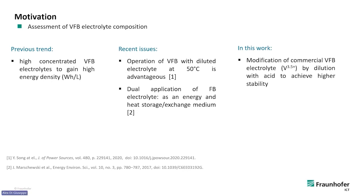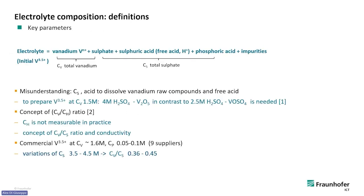As I said, usually you want to increase energy density. For this project, we said, well, let's go the other way, maybe dilute the electrolyte so that it gets more stable for higher temperatures. Especially we know that acid content has a big influence on stability. We said, let's dilute it, put more acid inside, then we can maybe gain some stability. So dilution was the issue here, what we wanted to achieve. And of course, we wanted a compromise where we have enough energy available to run the battery operation, but still be able to support higher temperature levels.